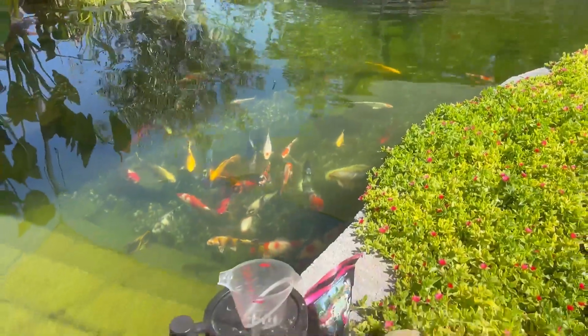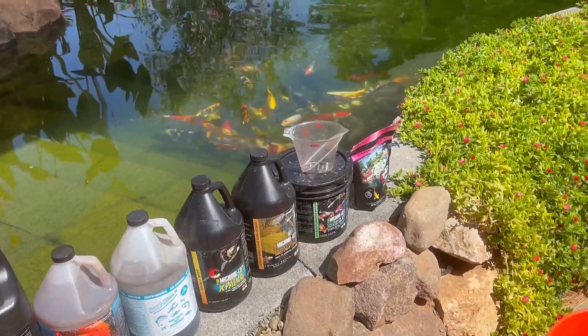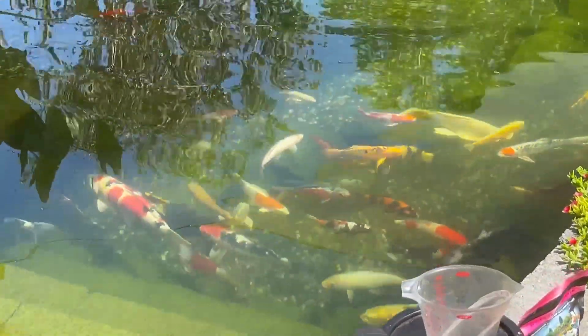So if you guys wanted to know my secret, there they are, okay? What is that? 1, 2, 3, 4, 5, 6, 7 products that you have to get for your pond to keep them healthy, but to keep the pond looking great too.